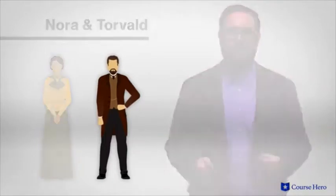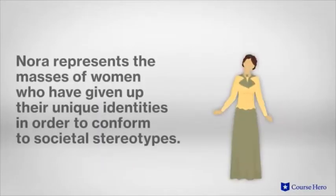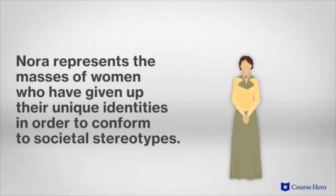Sexism flows beneath Nora and Torvald's relationship, one based on stereotypes. Their roles in the marriage are defined by what men and women are supposed to do, rather than what might work for the couple as individuals. Torvald represents the belief that women should accept a lesser status and value than men. Nora represents the masses of women who have given up their unique identities in order to conform to societal stereotypes. And these roles are just as false, unfulfilling, and unsustainable as the limiting men's beliefs that created them.